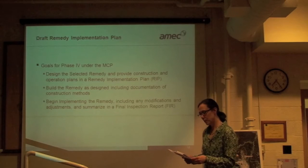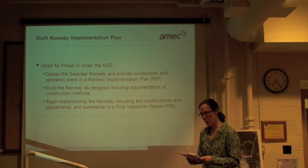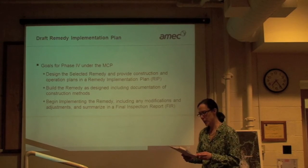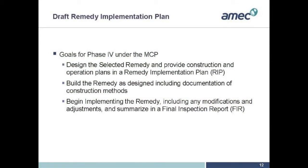So for the next portion of this presentation, I want to walk through the contents of the draft remedy implementation plan. Just as a reminder, this plan was provided to the public for public comment at the end of February. And so we want to present the document here and continue to take any comments so that we can respond to those in finalizing our document.